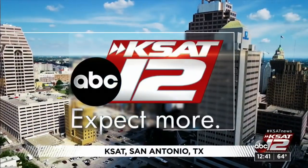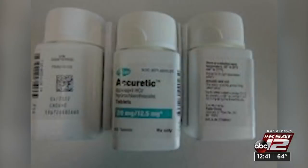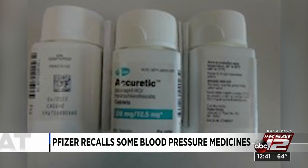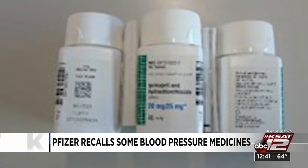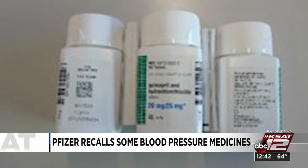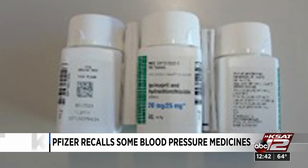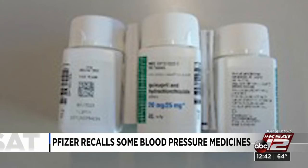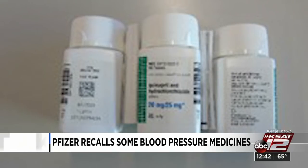Pfizer is voluntarily recalling its blood pressure drug Accuretic because there's too much of a particular impurity called nitrosamines. They are common in water and food like cured and grilled meats, dairy and vegetables, but they could increase the risk of cancer if you're exposed to too much for too long. There haven't been any reports of anything happening to people who've taken this medication, but Pfizer is recalling it just in case. That includes the brand name and two generics. You can find more details on Pfizer's website.